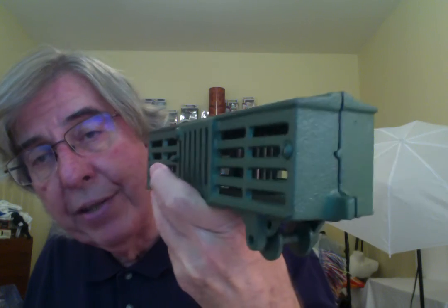It's just 2 pieces, this side and that side, and it's bolted together with these screws, right here on either side. The screws do not look old, so I'm going with the idea that this is a reproduction. But if anybody knows anything about this, the store had no other parts. They didn't know anything about it either. And I paid $5 for it.